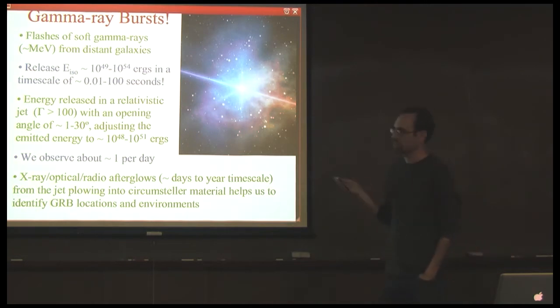And so one of the exciting things that has happened in the last 10 to 15 years is not only do we see the gamma ray bursts, but using Swift, we can now follow the X-ray, optical, and radio afterglows that are seen from this jet plowing into circumstellar material. And this is really useful because this lasts for days, up to a year timescale, and we can use this to identify the gamma ray burst locations in the environments and really learn about where these things are happening and identify what's creating these gamma ray bursts, which in the past has been kind of a mystery because they're so short-lived.